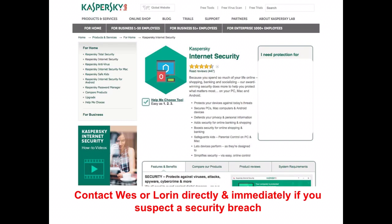As I just mentioned, please do contact Lauren or me directly. You don't have to fill out a SchoolDude for this. Just send us an email or give us a phone call if you think there's been some kind of security situation with your computer, and we will assist you with that.